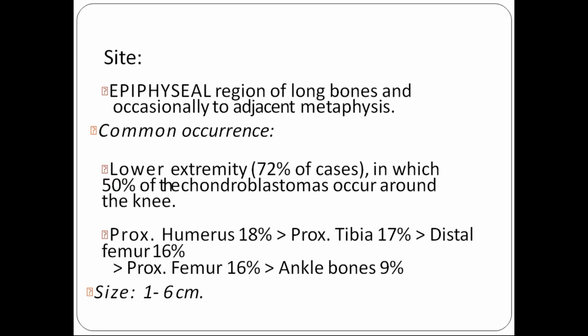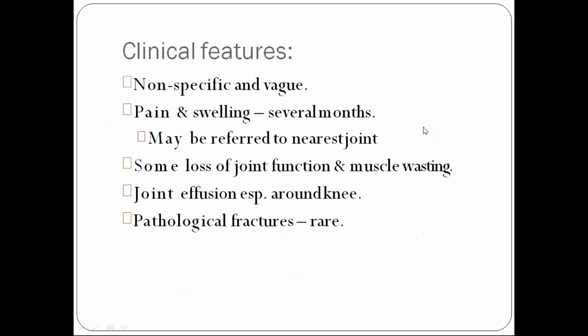Commonly it occurs in the lower extremity, 72% of the cases. Any bone tumor, when it occurs in the lower extremities, is usually seen in and around the knee. 50% of chondroblastomas occur around the knee. The next common site is the proximal humerus, which comprises 18%. The tumors grow up to a size of 1 to 6 centimeters.